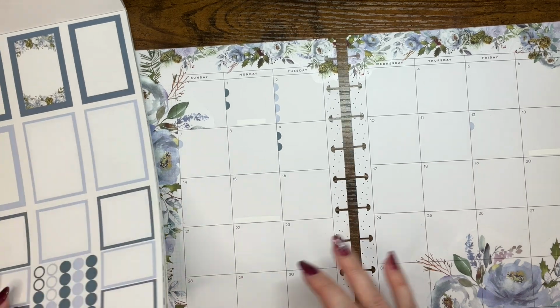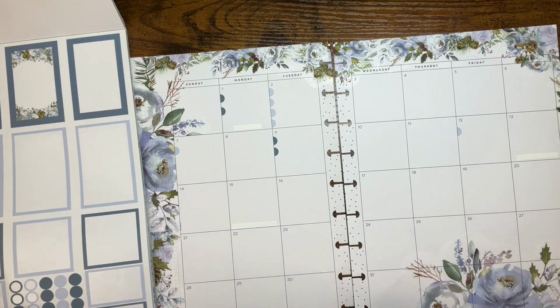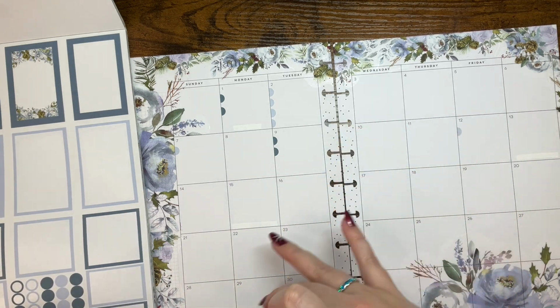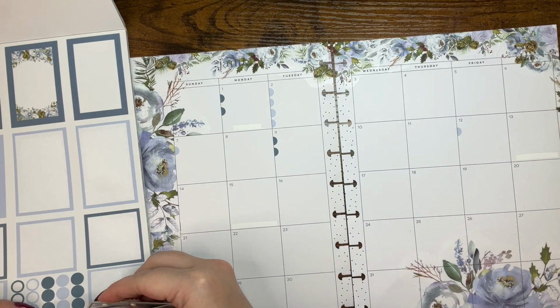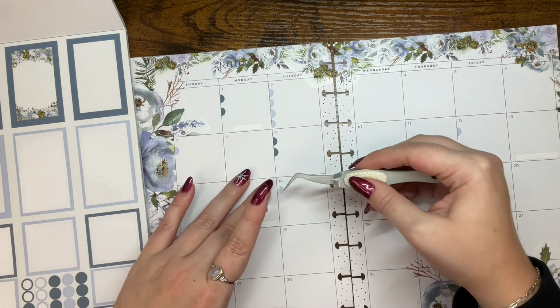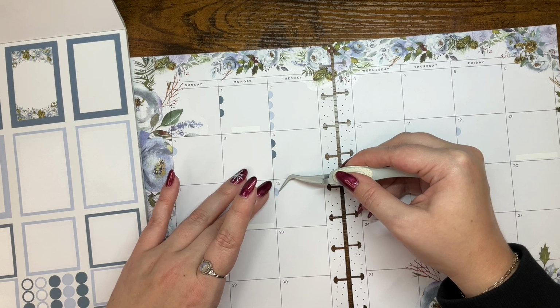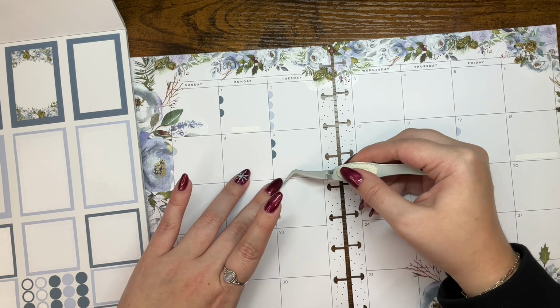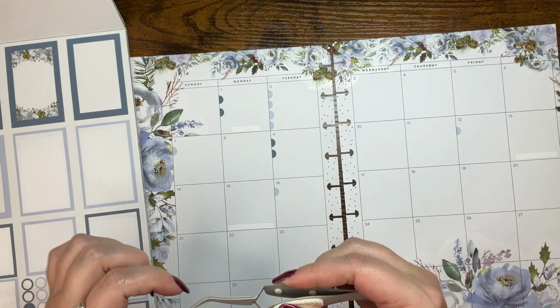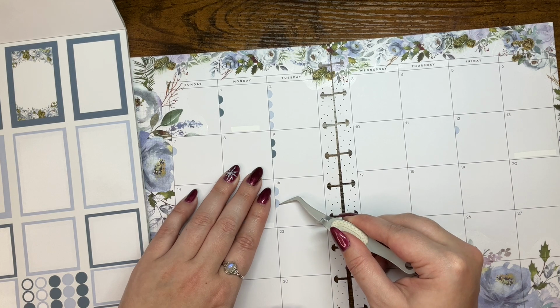Also, I apologize that I've been doing this for 20 minutes and all I've done for the most part is complain. I mean, I did put stickers on the spread, but I feel like I did a lot of complaining. I apologize. I'm just over capitalist society, if you can't tell. Yeah, I'm just over it. And I will leave it at that.